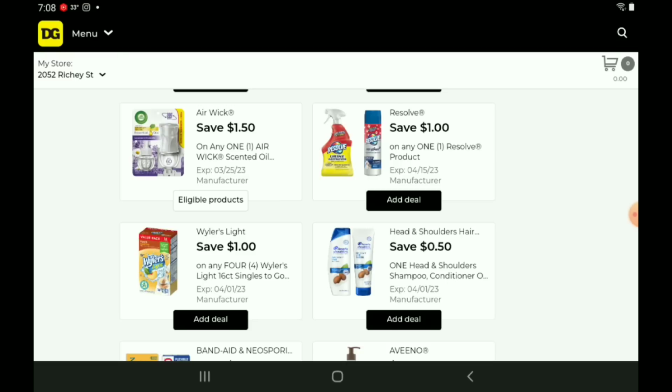Next up, 1 off 1 for the Resolve products. These are priced at $5.50. After the coupon, you're going to pay $4.50, and we should have some items on clearance as well.